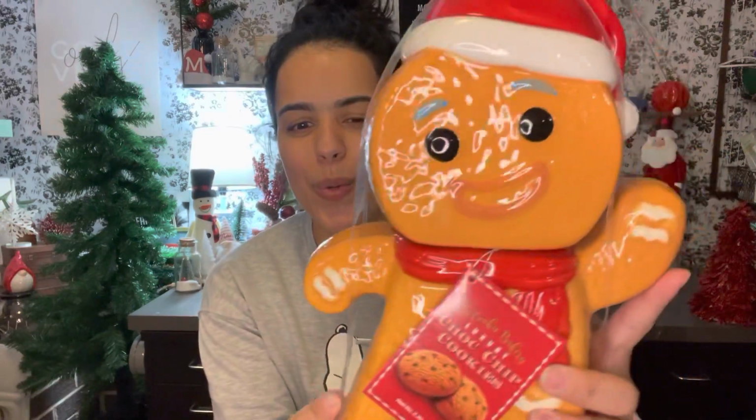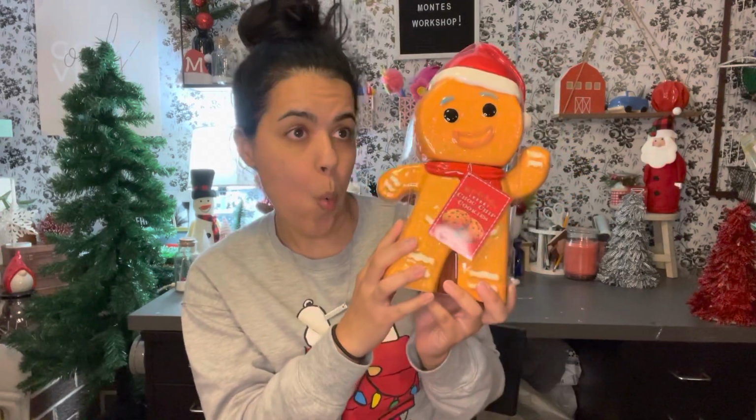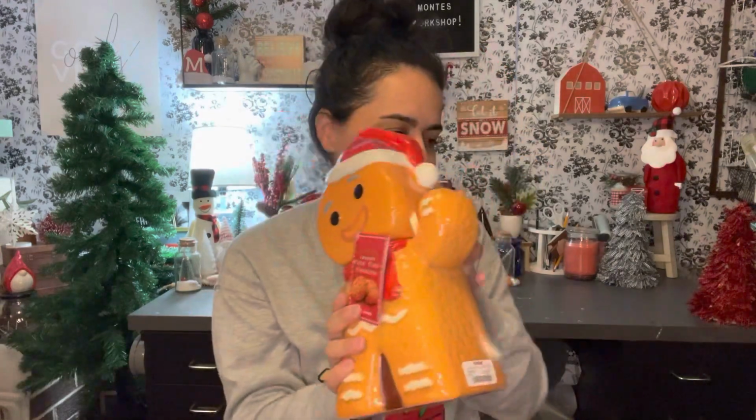And then I went to TJ Maxx and look what I found, guys. Look at how cute. And this was only $12.99 at TJ Maxx out there. And it brings chocolate chip cookies inside. I'll probably just take out the chocolate chip cookies and leave this as a decor, because as many of you guys know, I am doing the whole gingerbread decor in my kitchen. So when I saw this, I was like, oh, what? So yes, I got that.